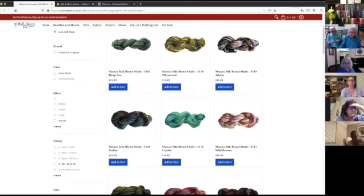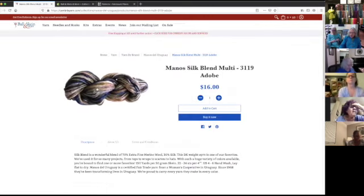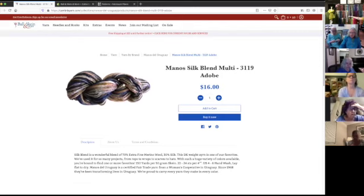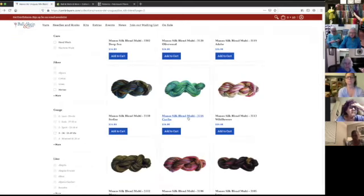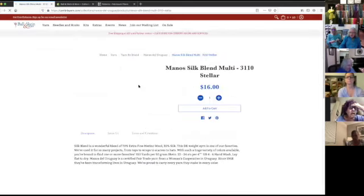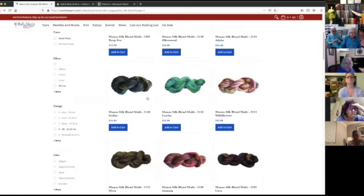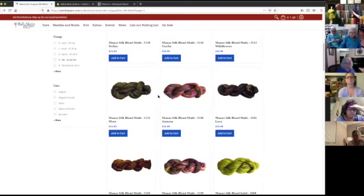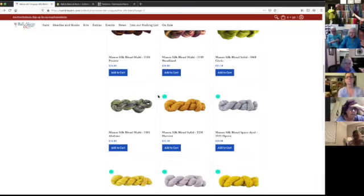Yeah, this is a good one. It's got some blues and some brownie neutrals. It's Adobe. That's beautiful. It would go great with jeans. That would be pretty made up in that one sweater we talked about. Oh yeah, yes, it would. And if you did a contrasting band, you've got so much to work with. You could even pull out some, if you did a kind of pale petal color, it would even work with that.